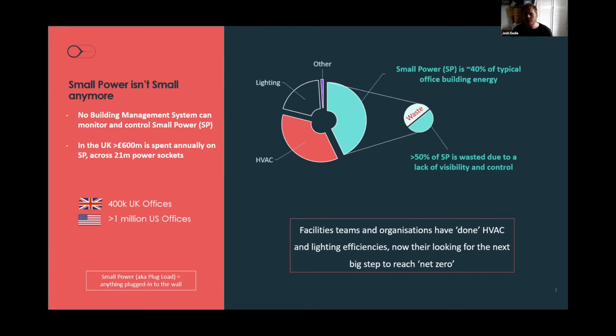Now, historically, it's always been called small power because it was quite small, but it now represents 40% of a commercial building's energy footprint, which is actually a shocking amount of energy. And the more shocking statistic about that is that 50% of that can be defined as wasted energy. So that leads us to the second problem, which is that it's entirely unregulated. Unlike HVAC and lighting, which are moving into smarter and smarter systems, which is great, small power is being left behind as this totally unregulated and unmanaged wasted form of energy.